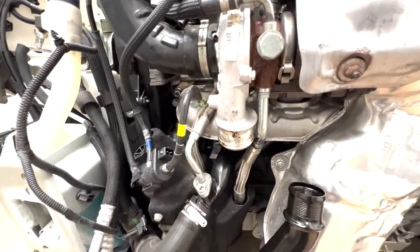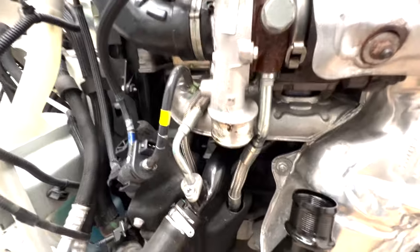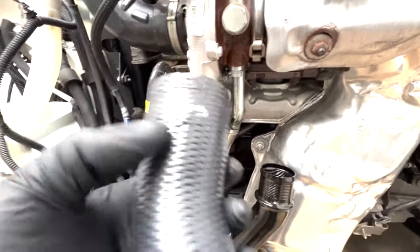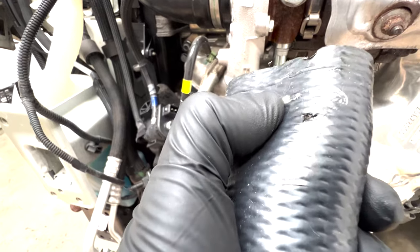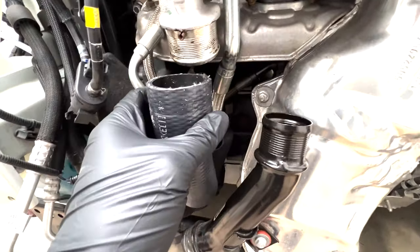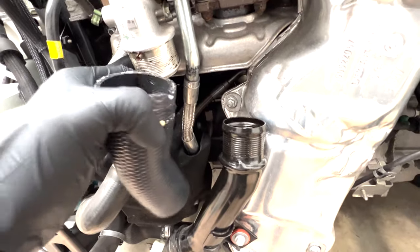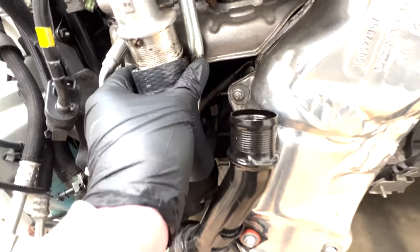So we've come across a little issue when removing the faulty, well, broken, cracked turbo pipe, you can see there's a little split in it there. When we come to remove it, we notice that this pipe was actually wedged against the turbo and the heat shield for the manifold. So as you can see, it doesn't fit.